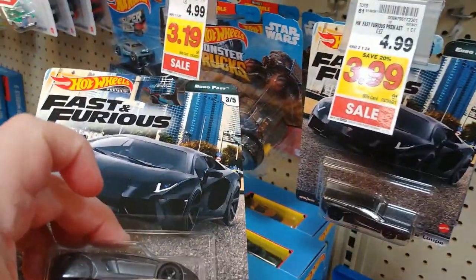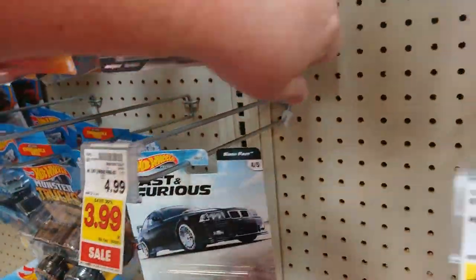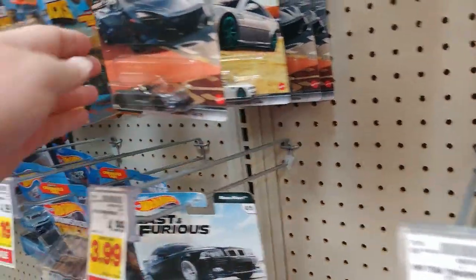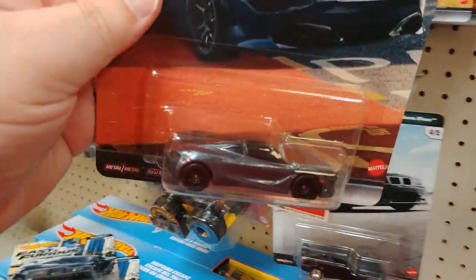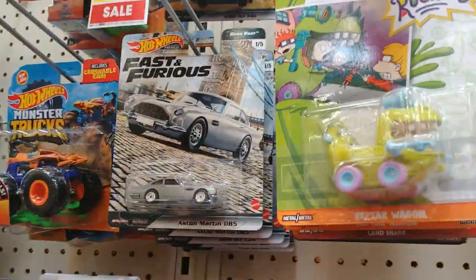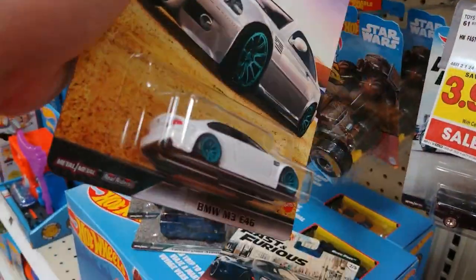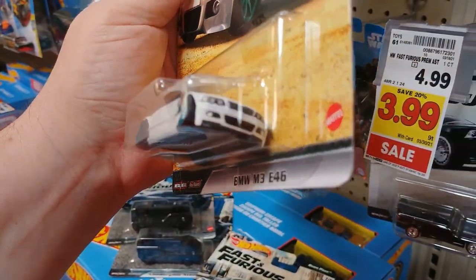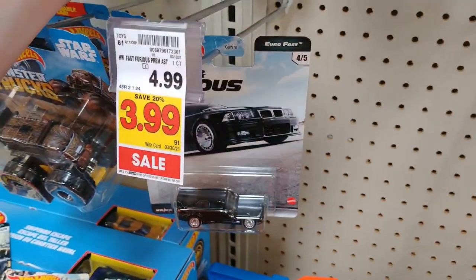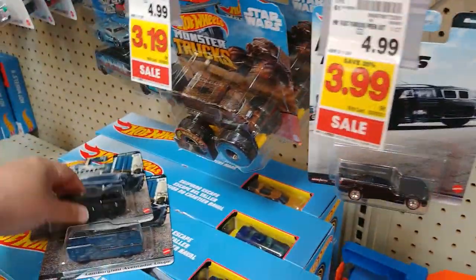There's an Aventador for $399. Yes, please. Maybe yes, please. I don't know yet. Sheesh. I haven't bought that 720 yet either. $399. Oh my goodness. M3. I hate the wheels on this car so much. I don't know. Okay. We'll put those back. I'll just do one of these for now.